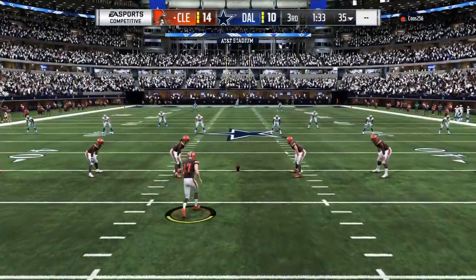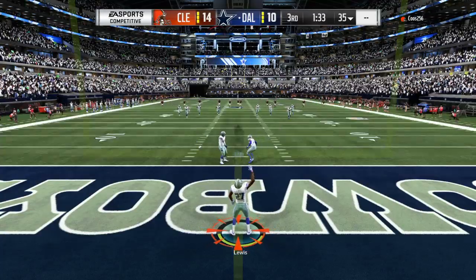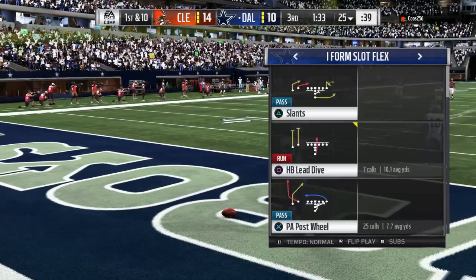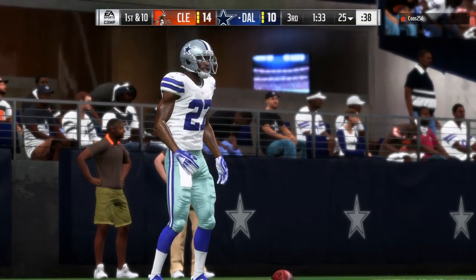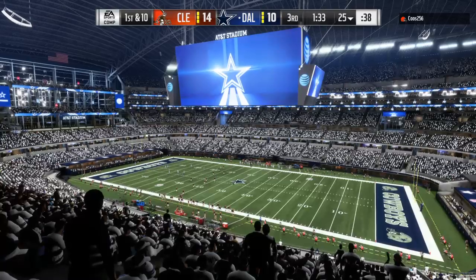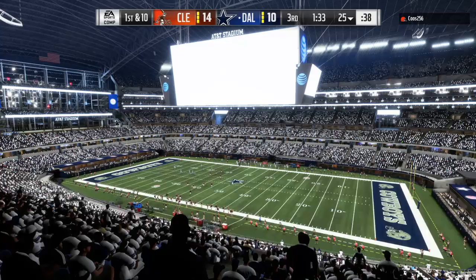Set now to kick this one away, and off it goes. And no return on this one as the fair catch is signaled for and taken. The Cowboys offense now, they head out for their first possession of the second half. They trail, first time to touch the ball in quarter 3, and we'll see what they can do.